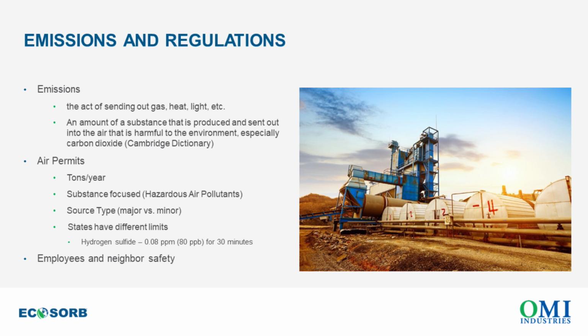Another point with emissions is that they're highly regulated. They're regulated not only at the federal level by, for instance, the EPA, but also at the state and local level. For the EPA, they're constantly looking at how many tons per year of a substance you are putting out. They classify major sources of emissions as sources that put out over 100 tons per year of an air pollutant. And for them, air pollutants are either criteria pollutants or hazardous air pollutants. Then again, depending on what substance or substances are actually being emitted will determine what type of air permit you actually have to have.